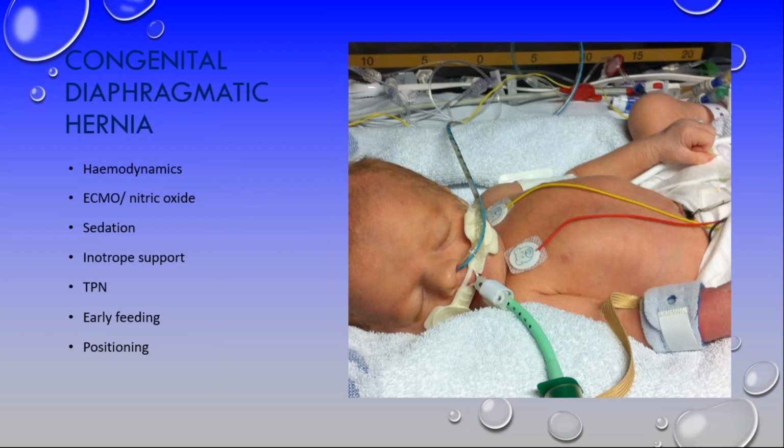What is the problem with diaphragmatic hernias? Well, firstly, we have to stabilize the hemodynamics. And as you can see, that is going to be very, very difficult because here we have very, very little lung tissue through which we can cause gaseous exchange. So watching the hemodynamics would be very, very important.